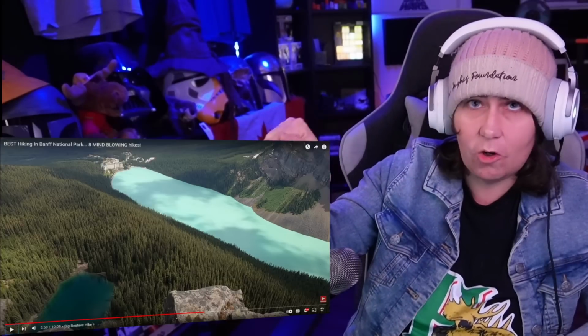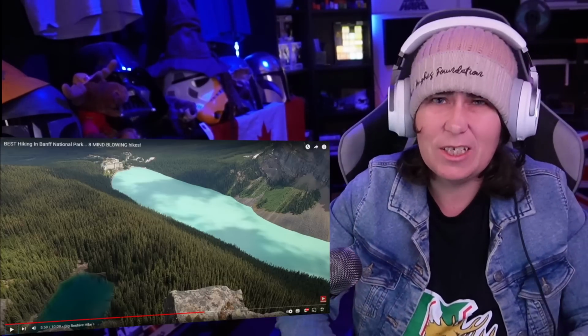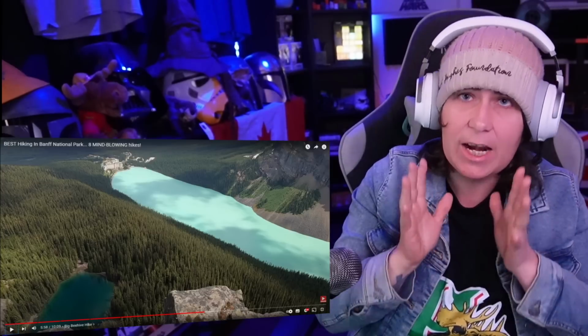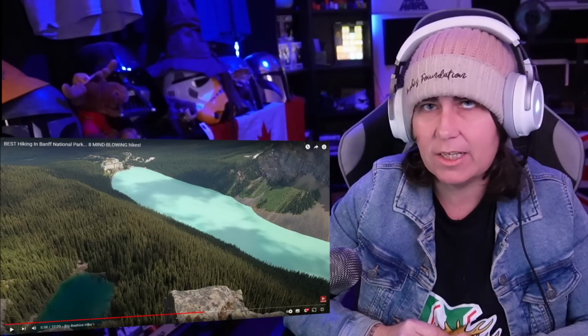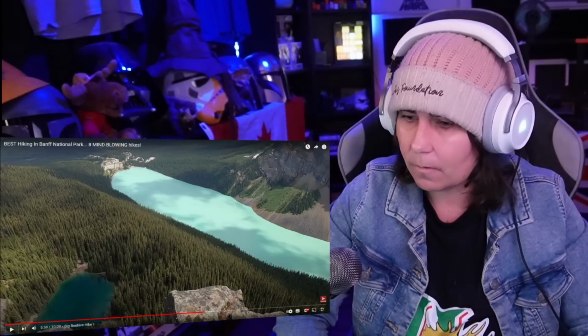Guys, if you've stood on this rock, if you've done this hike, tell me your stories. Tell me, is it really that? Was it hard work? It said 5 to 6 hours. Is there an easier way to get to this point? Jump on, let me know.